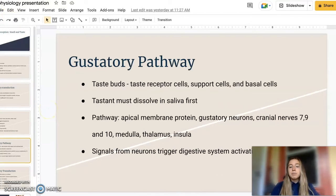The gustatory pathway is a little bit more complex than the smelling pathway, but it is very similar in a lot of ways. First, we have taste buds that are composed of 50 to 100 taste receptor cells, along with support and regenerative basal cells. Similar to smell, the tastant must be dissolved in the saliva first, in the mouth, and the general pathway includes the apical membrane protein, gustatory neurons, cranial nerves 7, 9, and 10, the medulla, thalamus, and insula.